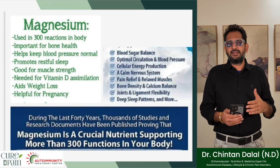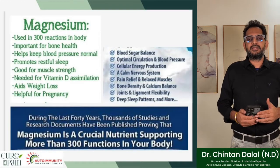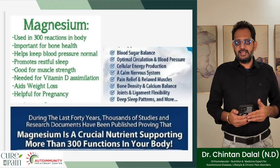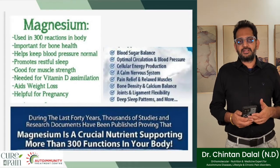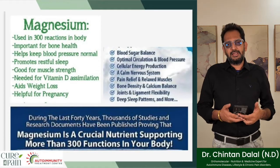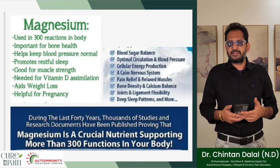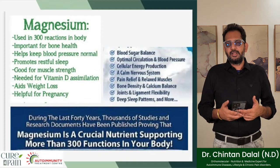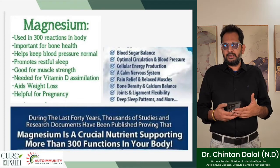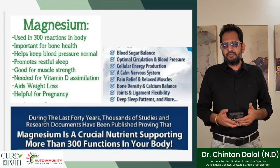So magnesium is used in 300 reactions in the body, important for bone health. It helps keep the blood pressure normal, promotes restful sleep. It is great for muscle health, needed for vitamin D assimilation. It helps weight loss. It is also helpful in pregnancies. During the last 40 years, thousands of studies and research documents have been published proving that magnesium is a crucial nutrient supporting more than 300 functions in your body. So we need to supplement on magnesium. Which format of magnesium? We will see this in the next couple of slides.